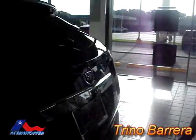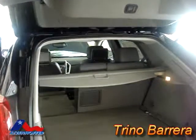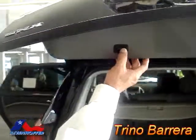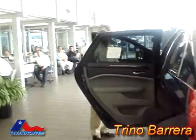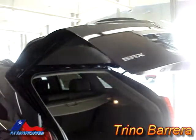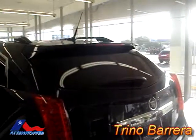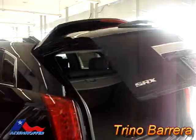It's an automatic rear door lift gate. It has 2 settings, so I can set this vehicle at either halfway, or 3/4. That's going to be 3/4. We'll go back down with it. I want to set it in another setting. It has 2 different settings, in case you park it in the garage.